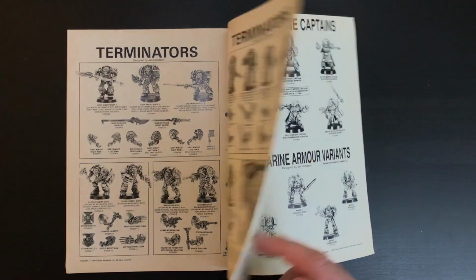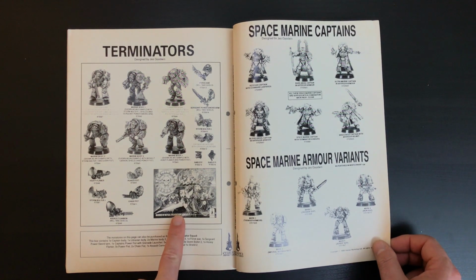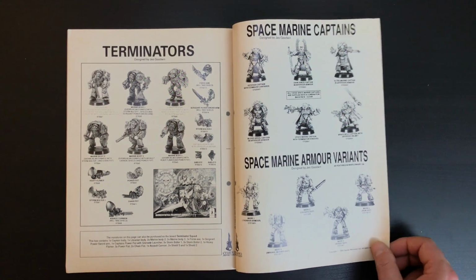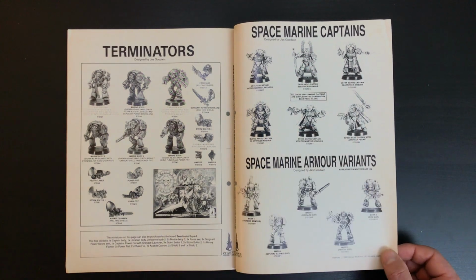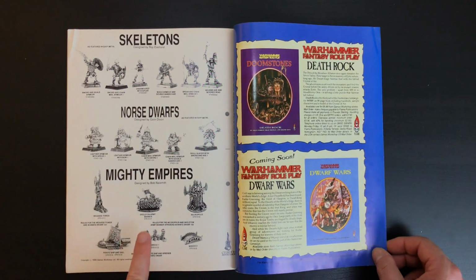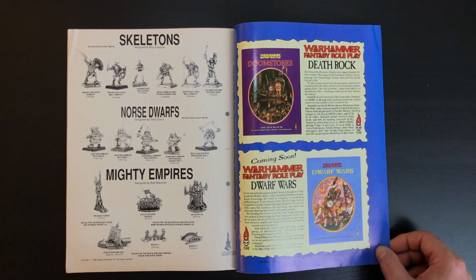They look incredible. More Terminators. I used to love this box set. How many did you get in there? Doesn't say. Okay. The old Space Marine Captains. I used to have this Ultramarine Captain. I used to think that was wonderful. Some skeletons. Mighty Empires. Poyers. And a couple of books.